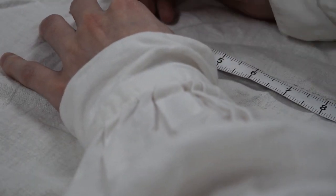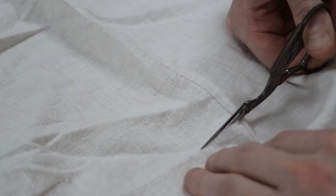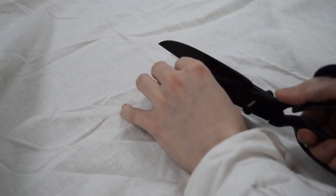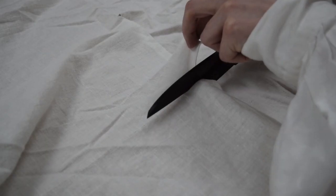Once you've pulled out the thread across the shoulder line, you can then determine the middle and therefore where you should cut in order to make the opening for the neck, which will be the collar, as well as the front for the bosom slit and for all the frills and everything to be attached.